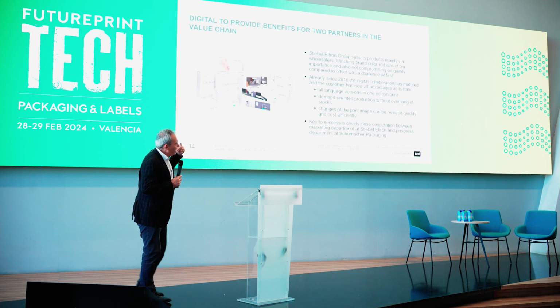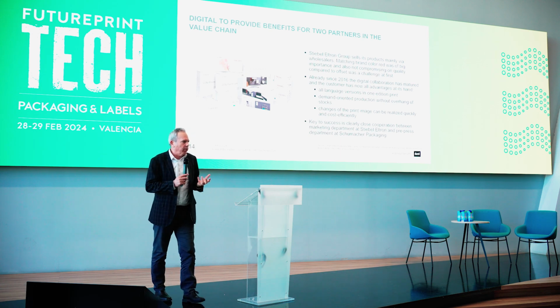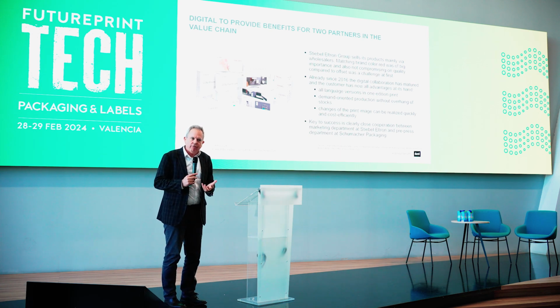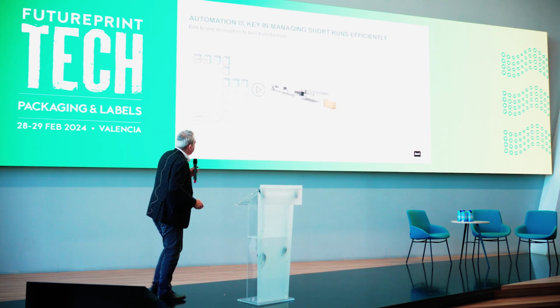And these things, when I talk about the 50 to 80%, these are things that you get once you have the digital press in place, and then you can really leverage the technology to sell added value applications to the brands.